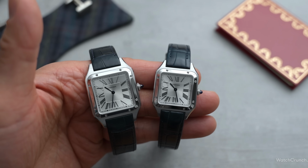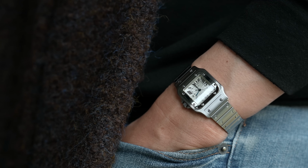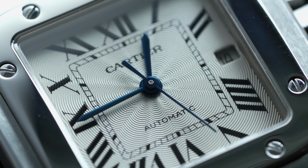With the Dumont, you had to settle for quartz unless you went with the XL, which I think was built for The Rock Dwayne Johnson's wrist. In contrast, my Galbée runs an automatic mechanical movement, and this is mind-boggling. This small watch with the 8mm thin case has a legit mechanical movement with a spinning rotor in there.